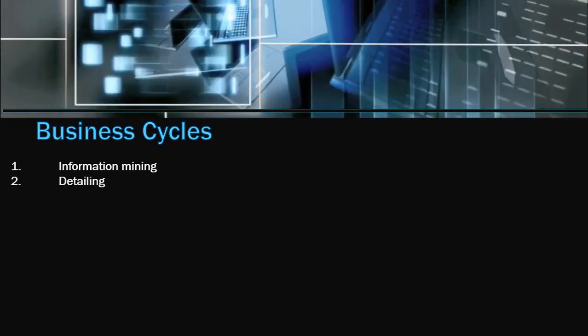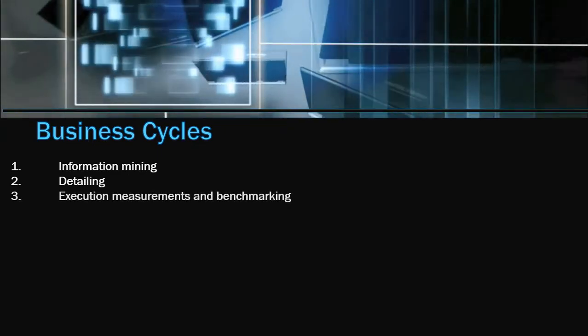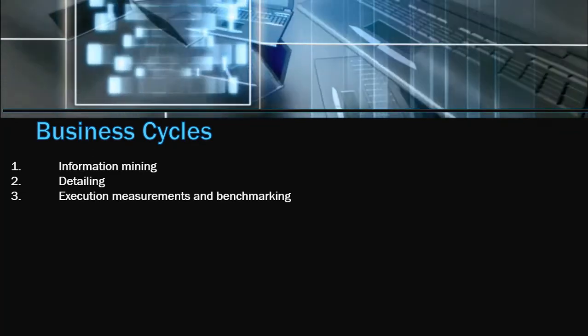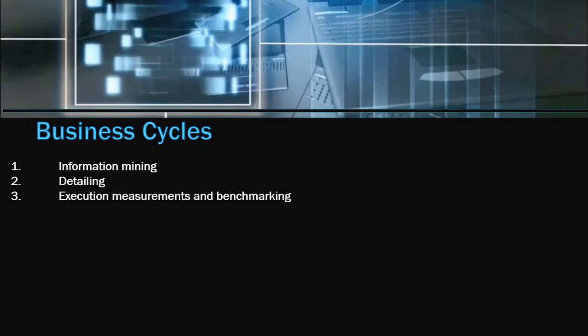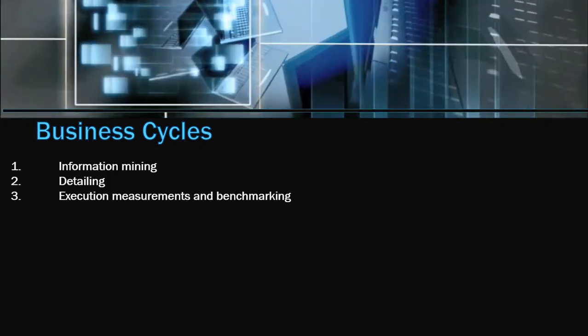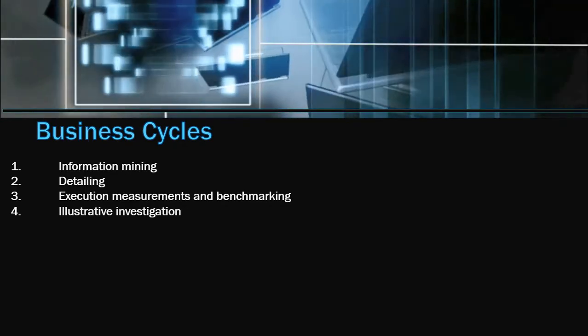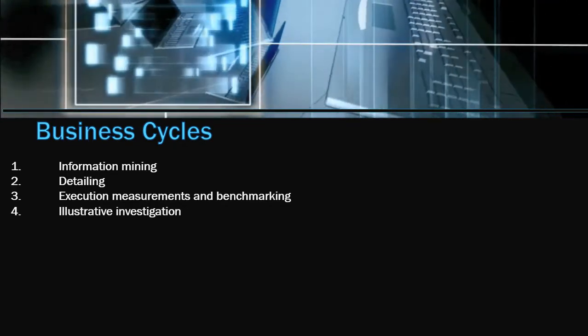Business cycles are a series of steps that include: 1. Information mining, which refers to utilizing data sets, insights, and artificial intelligence to uncover patterns in enormous data sets. 2. Detailing or sharing information examination to partners so they can make determinations and decide. 3. Execution measurements and benchmarking, or contrasting current execution information with chronicled information to follow execution against objectives, normally utilizing modified dashboards.